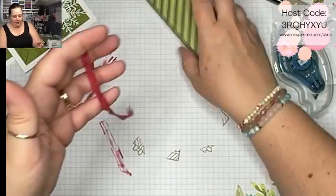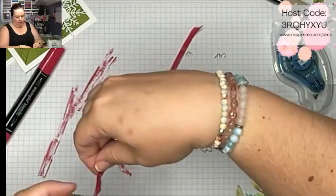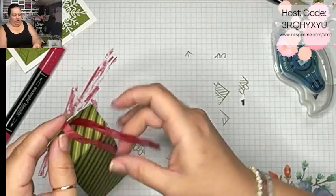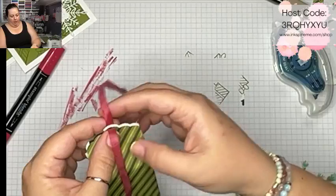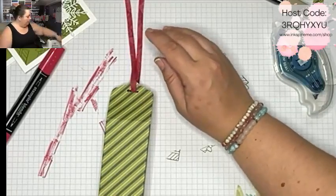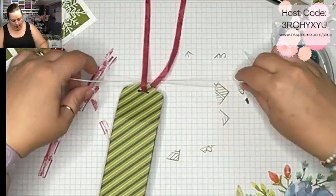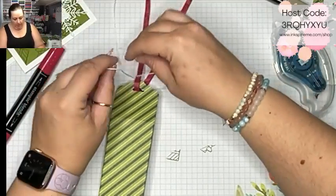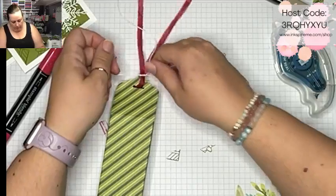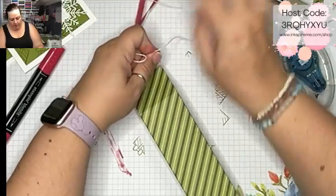So now I have my own custom Cherry Cobbler ribbon, and I am going to put that through the holes here. Now I could tie this with a bow, but what I actually like to do is loop it through, and then I'm going to grab my white baker's twine, and I'm going to come underneath the Cherry Cobbler right to the top here, and I'm going to tie a bow using the baker's twine. So it pinches the ribbon together, so they sort of create like a little tail, and then I'm going to use the baker's twine to create the bow.